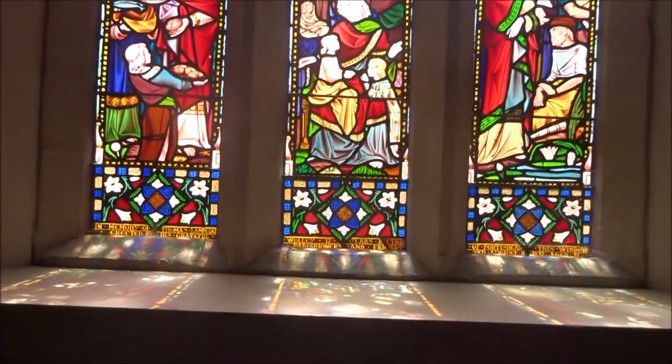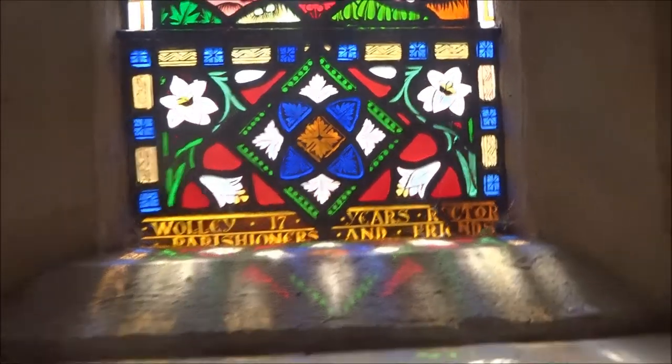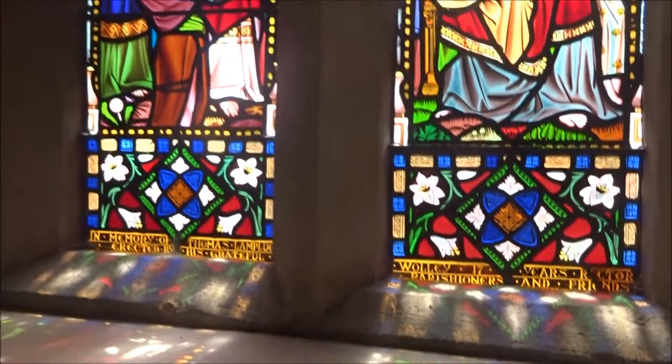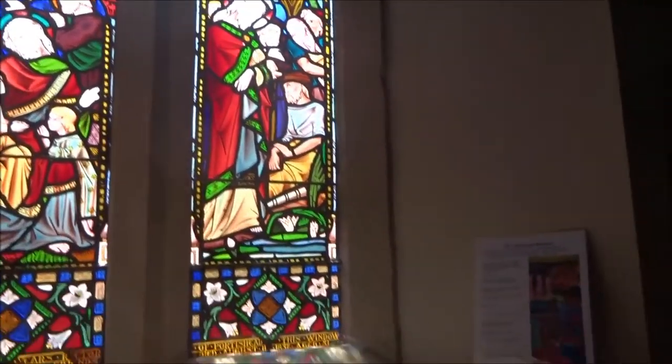The light shining through the windows. And I think there is a spotlight there pointed to that, yeah. There's a spotlight pointing on there. It does have a good effect. Get right up close to these as well.